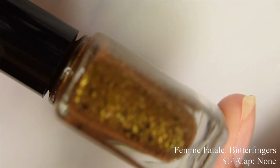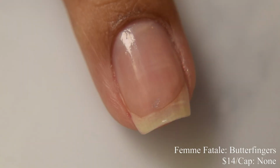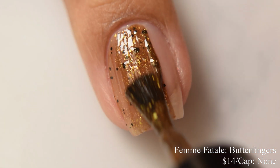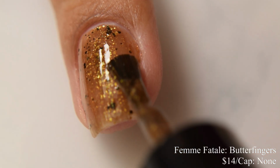And Femme Fatale brings us Butterfingers. This is described as an orange when warm to brown when cold thermal, filled with golden sparks, soft golden micro flakes, and accented with black matte glitters in smaller sizes. This is part of their candy series. Price is $14 and there is no cap.